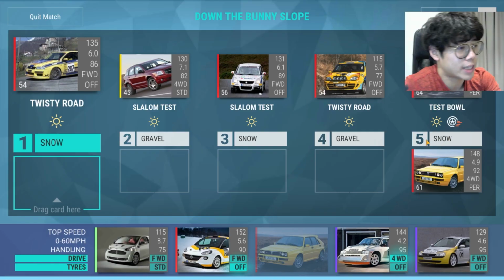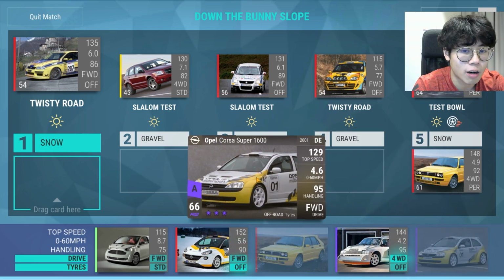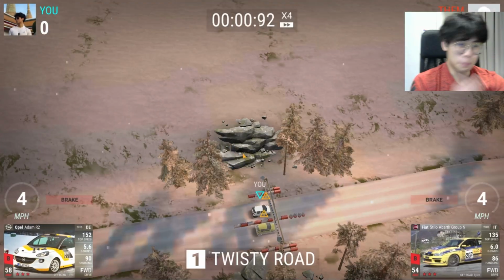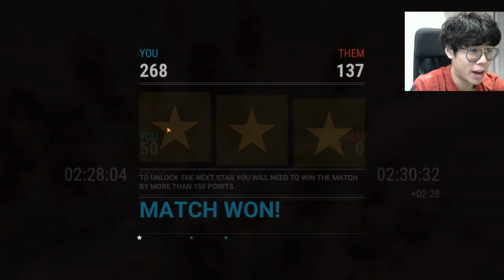Because of this testable track set. The only issue is that it's really expensive in RQ, and I don't think I have the cars. Okay, let's see where we can put our off-road tire cars first. We'll do that. I think we'll get 3 win conditions. We'll lose pretty heavy on the slalom, and we're also gonna lose on the test bowl, but not too heavy.